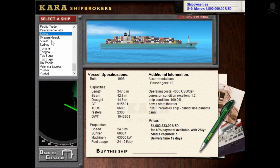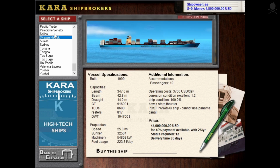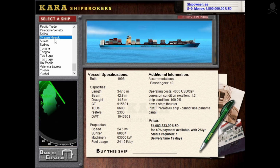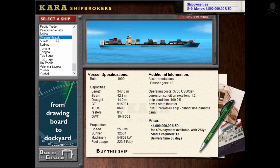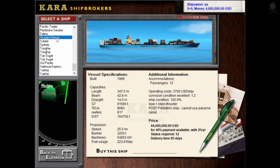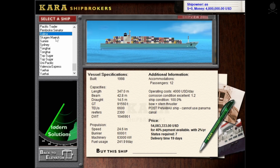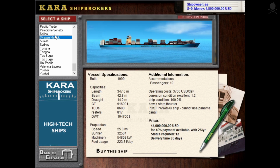That's the one. Skagen Maersk. Oh, baby. Oh, baby, baby, baby. Now this. Yes. This is where our kind of ship starts coming along. Look at this, baby. The Salina has more reefers, though. 10 million more expensive.